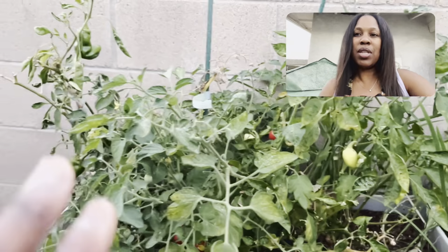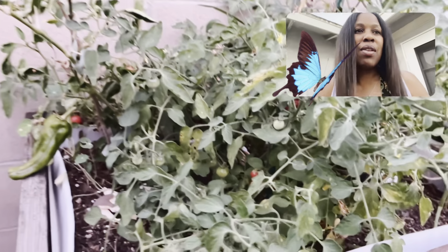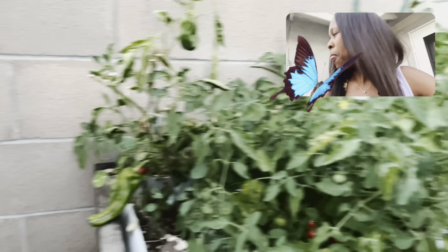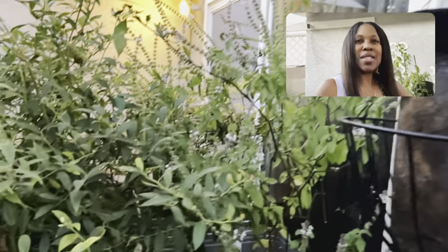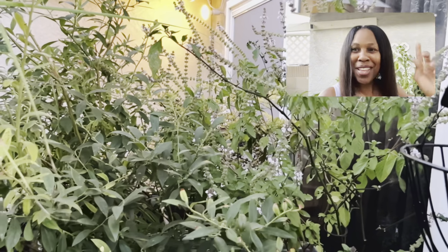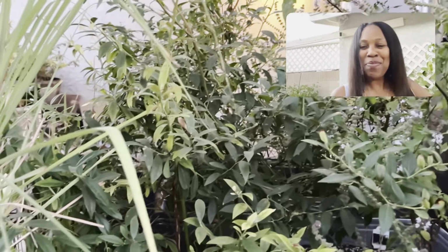This one is a small fruited tomato. It's a lot of tomatoes in there. So some of them are ripe. I have to get in there and get those out. This one is a giant Marconi pepper. This one is chamomile. This is more African blue basil. I love African blue basil. Gotta have my teas, you guys. And it's a great pollinator.